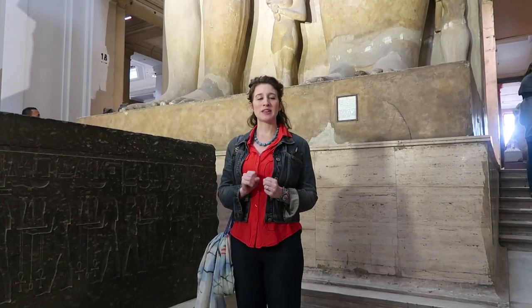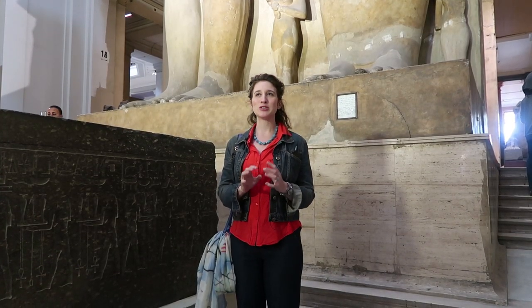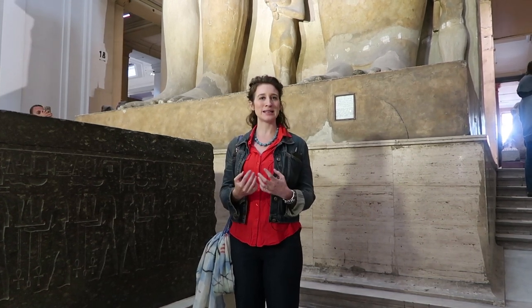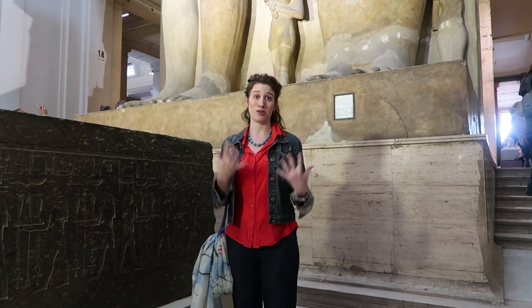We're here in front of the statue of King Amenhotep and Queen Tiye, and you can't appreciate the scale of these things until you're in front of them. They are just massive and so very beautiful. Check out the scale.